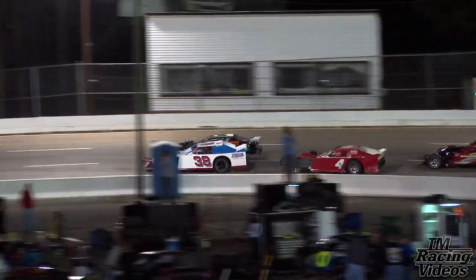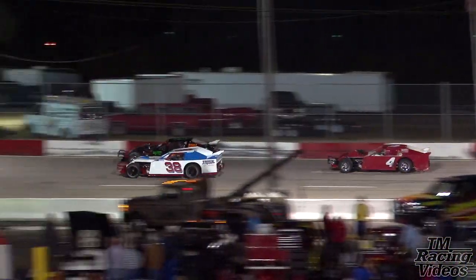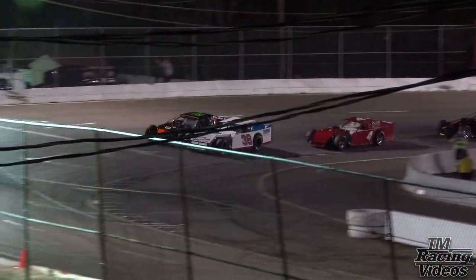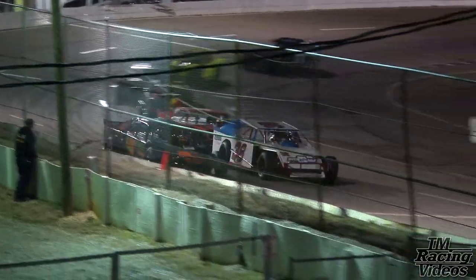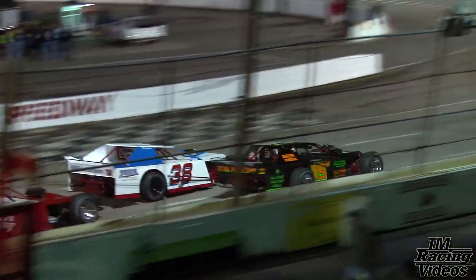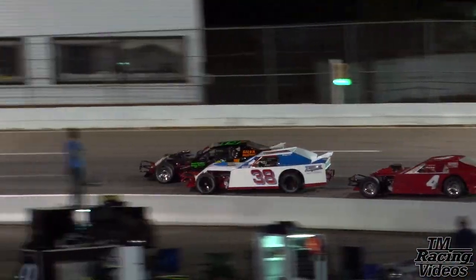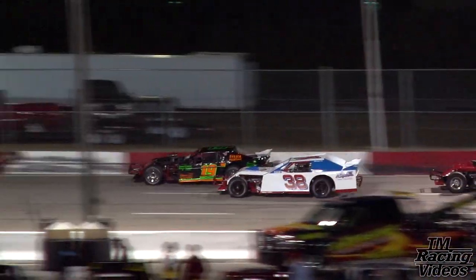Thomas Stinson, Kyle Wood, side by side. Thomas Stinson's going to sit back and see what happens here between these two cars. They go into turns 3 and 4. Thomas Stinson and Kyle Wood again side by side as they head into turn number 1. Here comes Thomas Stinson right there on the back bumper of Michael Johnson as they head down the backstretch.